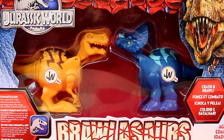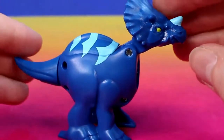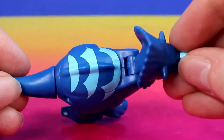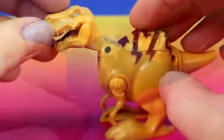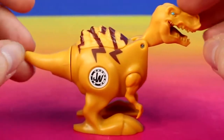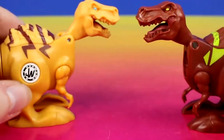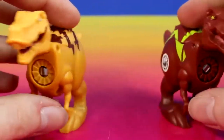Next, we're going to open up the Tyrannosaurus Rex versus the Triceratops. So here's the Triceratops. And then here's this T-Rex. This is the other T-Rex that we got. So they do look a little bit different.